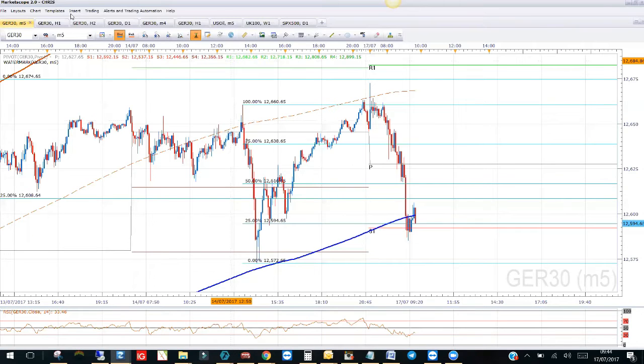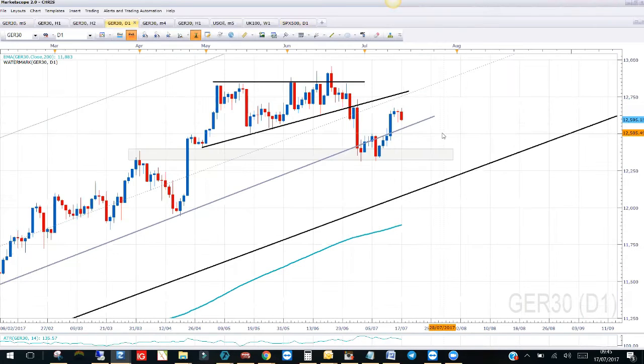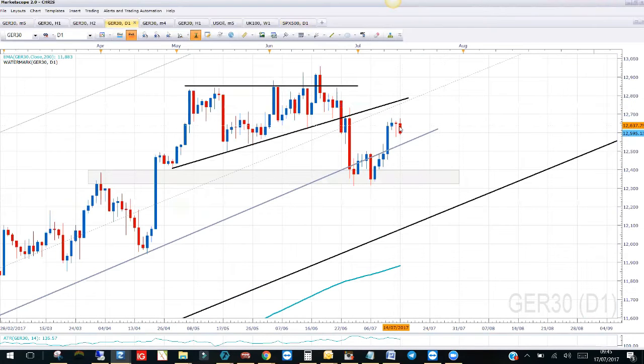now if we look at the daily chart, I'll just show you what I meant on the S&P 500. We've broken to fresh highs here after 4 or 5 pretty bullish days. We had this candle here with a long tail that suggested some bullish activity, and it was followed through with 3 consecutive strong bullish days. Whereas on the DAX, it's not really been the same sort of story. We've had this long tail here.